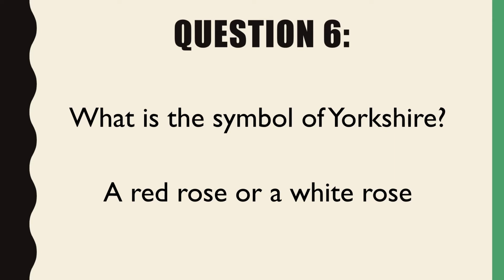Question six. What is the symbol of Yorkshire? A red rose or a white rose? Of course, Yorkshire is the county that we find ourselves in. We find ourselves in West Yorkshire. But what's the symbol of Yorkshire? A red rose or a white rose?